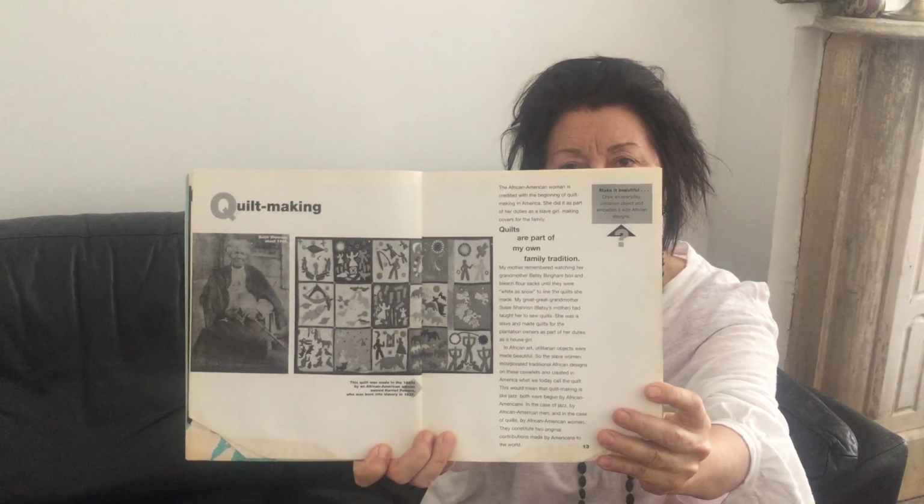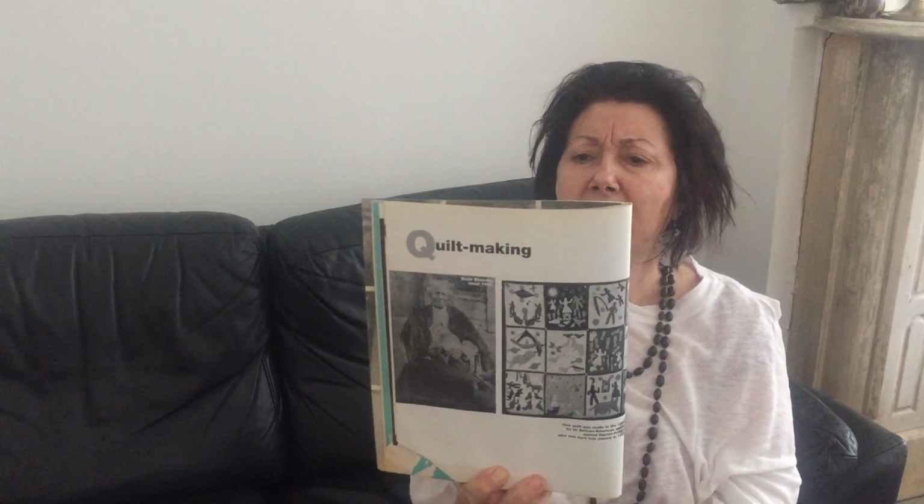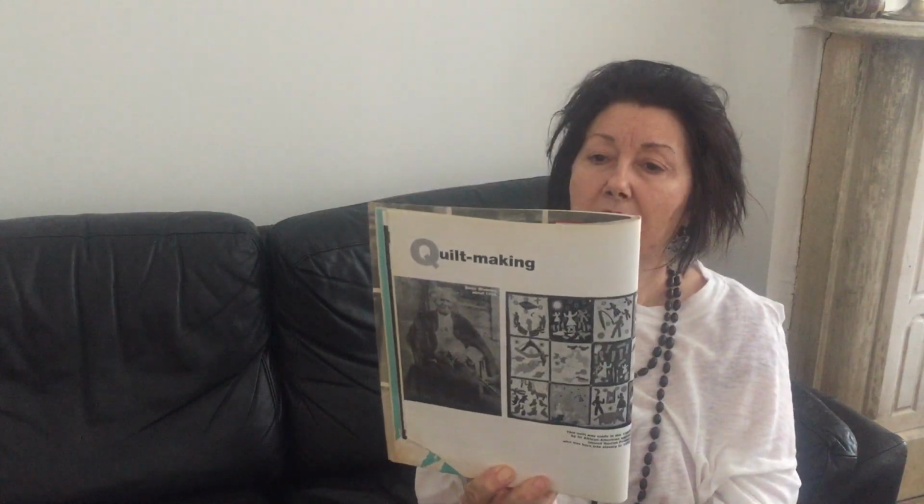That's what Faith Ringgold meant by adversity, right? Harriet Powers did not grow up free. That's a very difficult situation, but she made a gorgeous quilt. The African American woman is credited with the beginning of quilt making in America. She did it as part of her duties as a slave girl, making covers for the family.